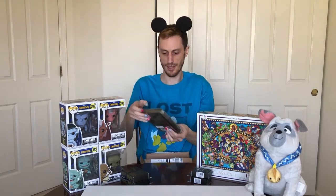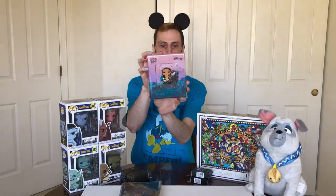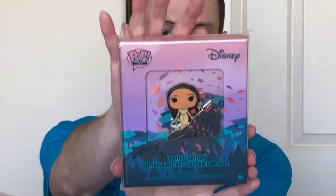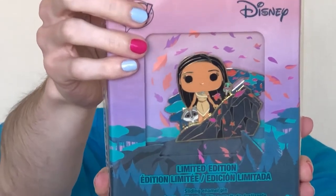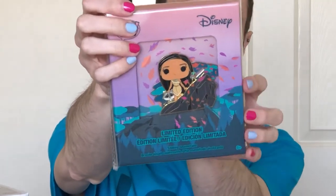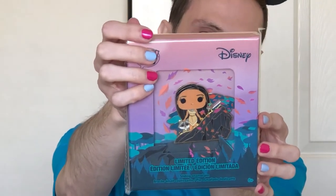Very big. Last thing I got is for myself. And it's the limited edition Funko Pocahontas. Ooh, Pocahontas pin. And this one is limited edition of 1,000. So this will be my smallest limited edition I own. Awesome! It looks pretty cool. And it has a moving element to it as well, so let me take it out because I'm keeping this one.